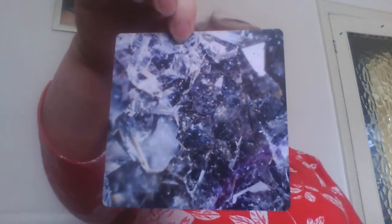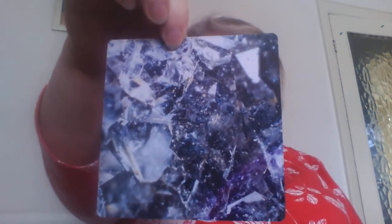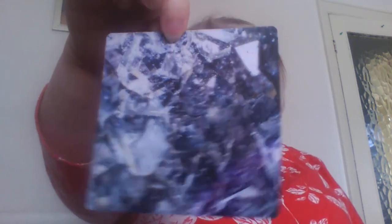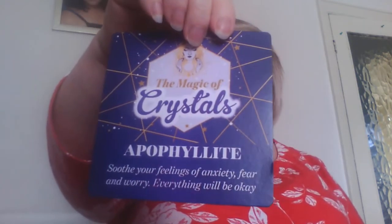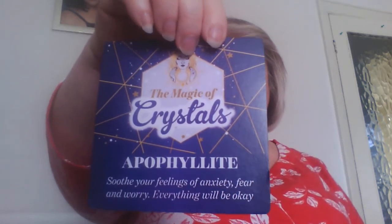So these are good for picking a card each day. This is Apophyllite, and you could actually carry it around with you during the day. Bit too big to go in your pocket, but you could carry it in your handbag if you were going out, in place of the physical crystal.